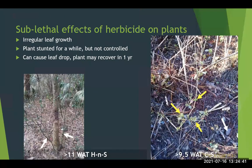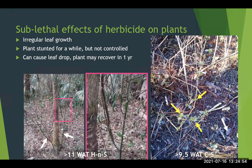Okay, so sublethal effects. These are plants that have received treatment, but are not considered controlled. A good sign is irregular leaf growth. Let's bring in this inset here. You can see the leaves are drooping and they're curled, but these are new leaves, not old leaves, and these are regrowing. And so that plant is actually going to come back. You can see the hack treatments on the bark were quite overzealous, maybe. But still, despite all those hack marks, the underground material of that tree is coming back.